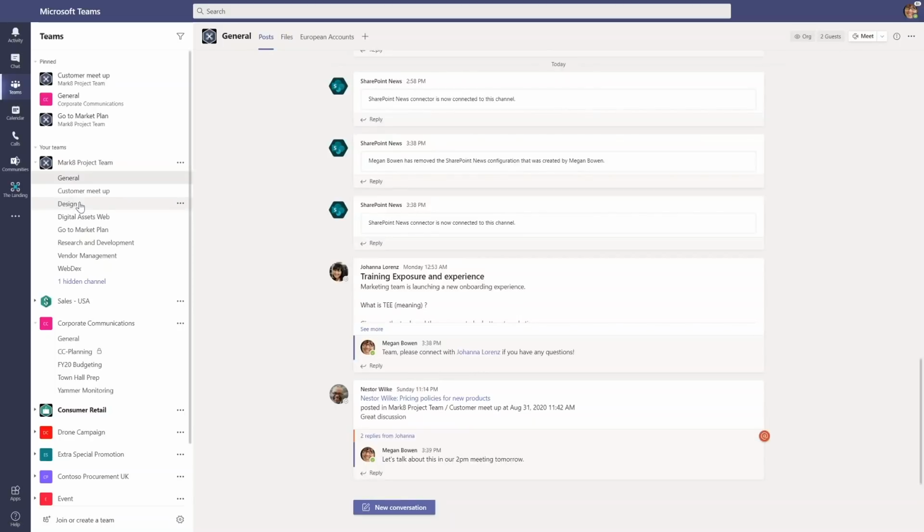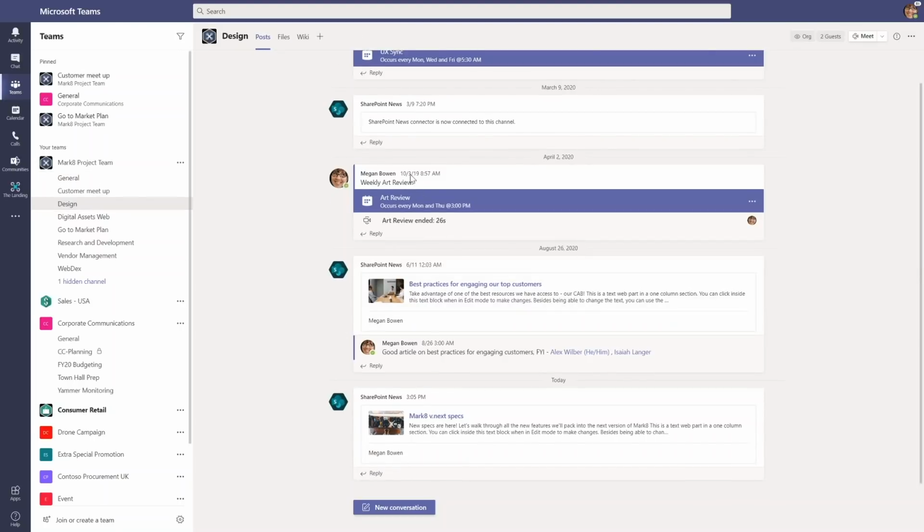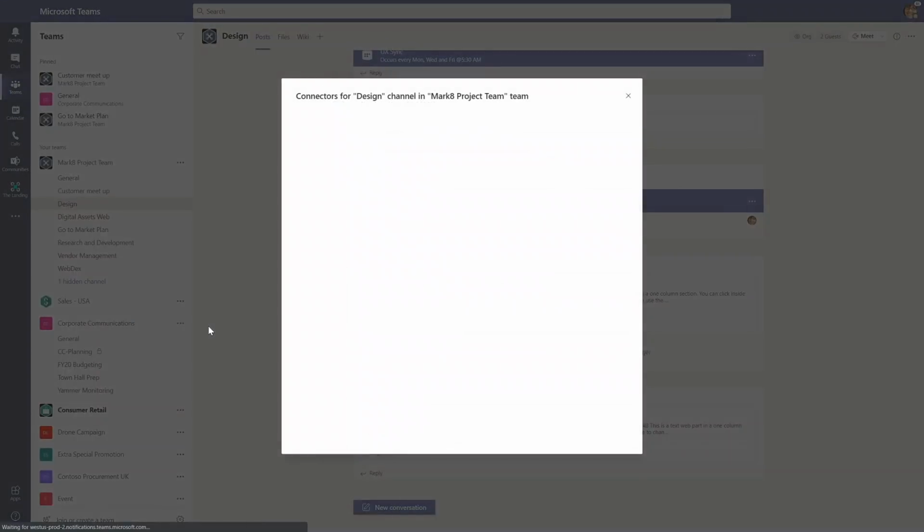So you'll see that there's some chat activity taking place here in the General channel. I'm going to click over here on another channel called Design. And you'll notice that, outside of just the posts that you're seeing from individuals here, you're seeing SharePoint News showing up here. Now, this is an example of a connector, and we've created a SharePoint News connector that can be configured for any channel.